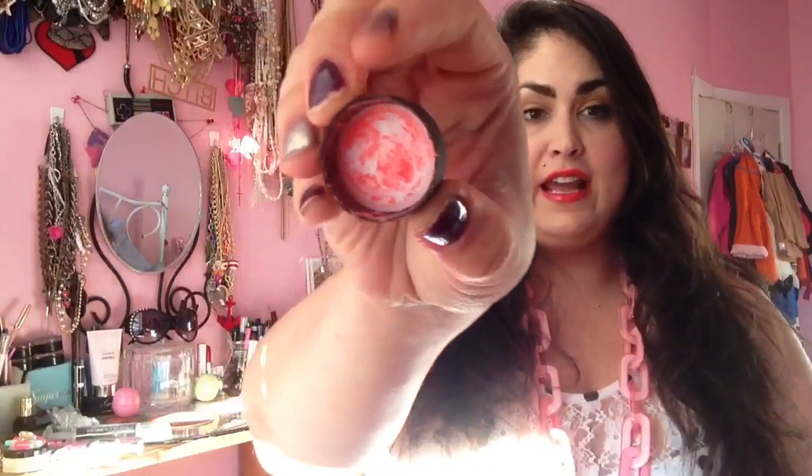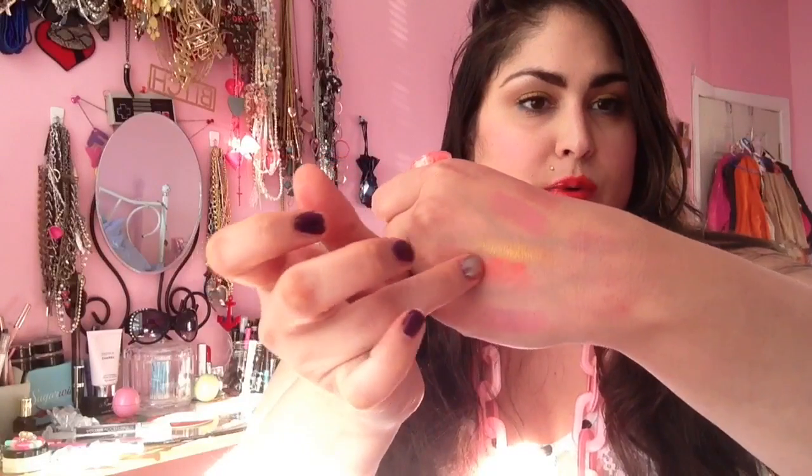Now, we have Neo Orange, and Neo Orange is a very, very bright, almost neon orange, very, very bright. I have it here in the cap. It's extremely bright. I'll just use it from the cap. Now this is very matte. This is going to give you a lot of pigmentation, whether you're using it dry or whether you're using it wet. You're going to get a lot of pigmentation.